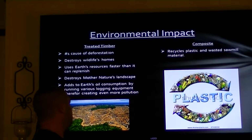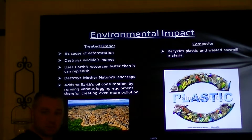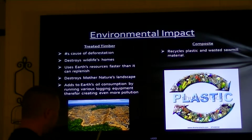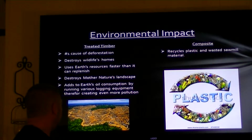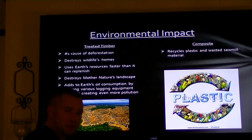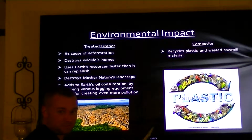Environmental impact. Well, as you can see, the environmental impact of using treated timber leaves you looking something like that. What used to be forest and home for all kinds of animals now is nothing. And deforestation is just one of the things. You've got all the oil consumption of running the big logging trucks and machines. It destroys wildlife's homes, which I mentioned. Just the natural landscape, who wants to look at that compared to what you see down here at the bottom? I don't. Maybe somebody likes it.